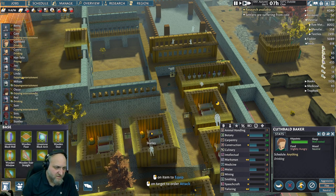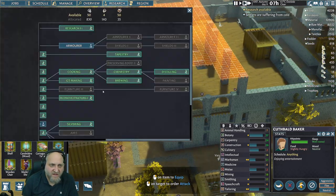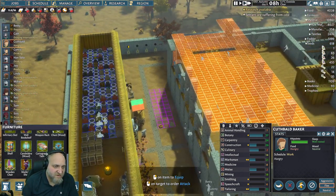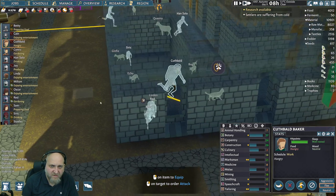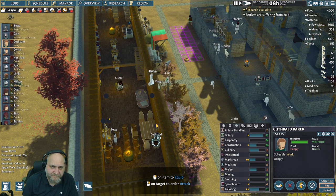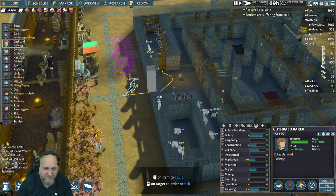And really, do we have gigantic, really nice wooden tables yet? Or is that something we haven't got to? Furniture 3? Yeah, crap. Quality large tables. We need that. We need some textbooks. Cuthbert is hungry, okay? He's going to come in here and sit down and eat. He sat down and he drank. Then he enjoyed entertainment. Now he's going to sit down and eat. And he is now done. And he is, quote, harvesting resources. But what he meant to say is he is prioritizing production.